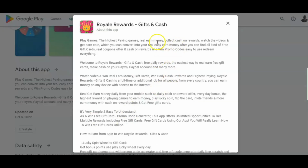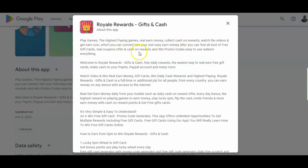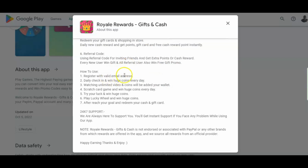Now let's scroll down here and learn a little bit more about this app. So again, you play games on here. They got the highest paying games and you earn real money, and you're going to watch videos to earn coins. Then you're going to redeem those coins for PayPal money or gift cards. Now, how to use this app.